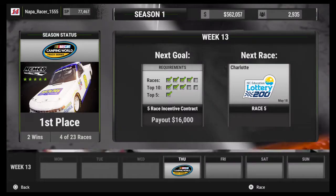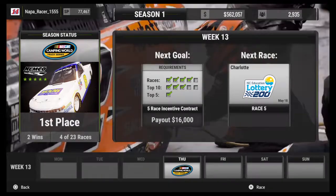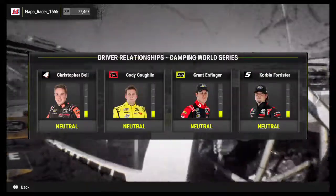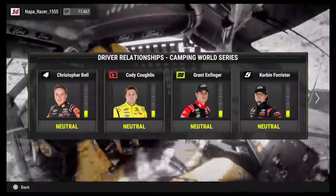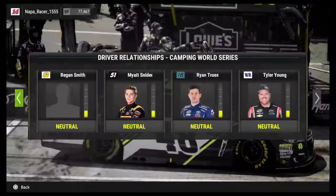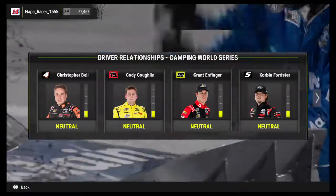So next week, we got a Camping World Truck Series race at Charlotte. So that's going to be interesting. Charlotte's a pretty fun track. Let's go ahead and view rivals. Christopher Bell being neutral. Nobody's really too upset with us, but we got a lot of neutral drivers that are on the verge of becoming upset. So maybe I should take heed of that.